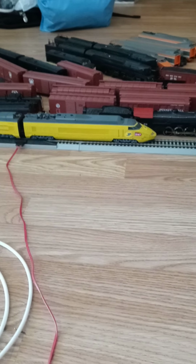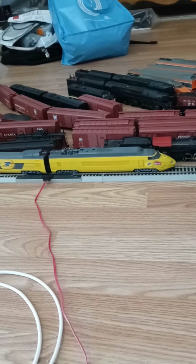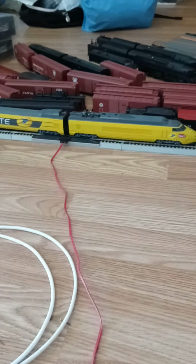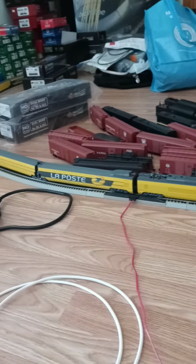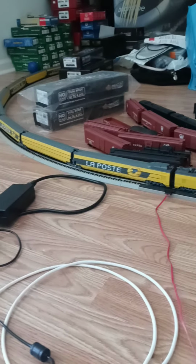It runs really silent. The only sound you'll hear most of the time when you're running this train is really just the clickety-clack of the wheels and the rolling of the metal on metal with the wheels and the rails. It's pretty cool. This is a really cool running set. It runs nicely. The rear, I call it the dummy loco.